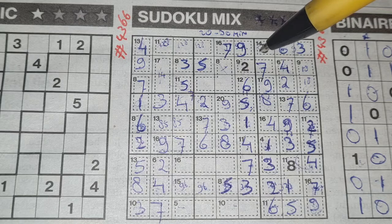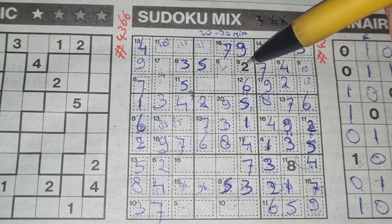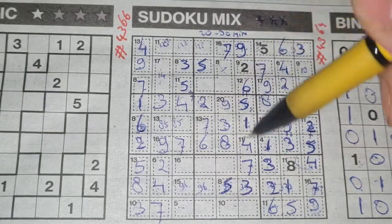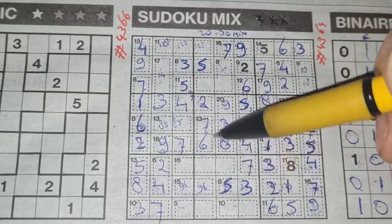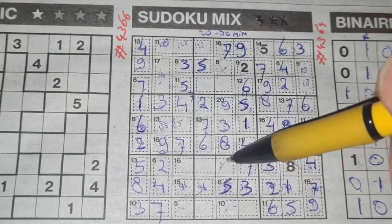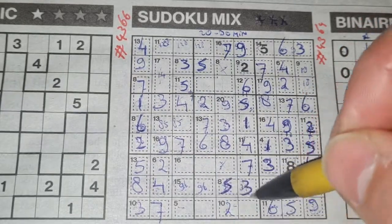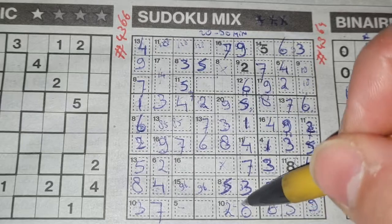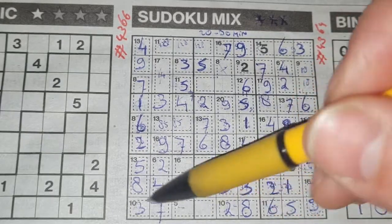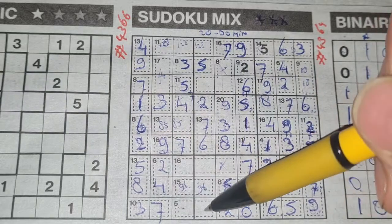Let me think. We have a 2 in this column, 2 in that column. So in the middle column, the only two places left for the 2 should be here or there. We see there 2, no 2 there, 2 should be here. In the box of 10, the combination will be 2 plus 8, is equal to 10. Two numbers left in the last row, numbers 1 and 4 are missing.